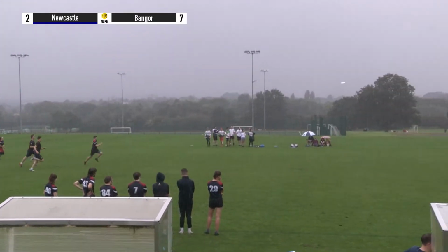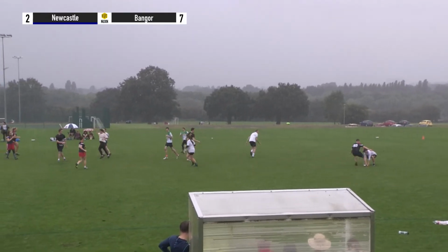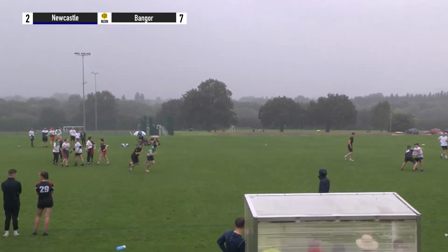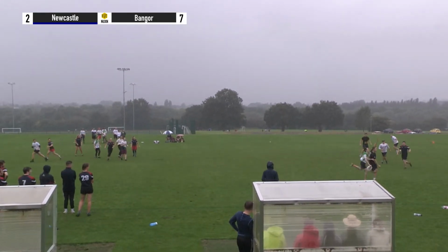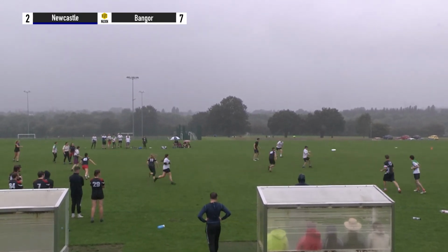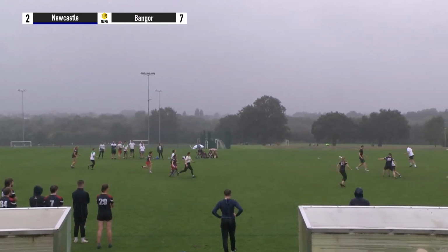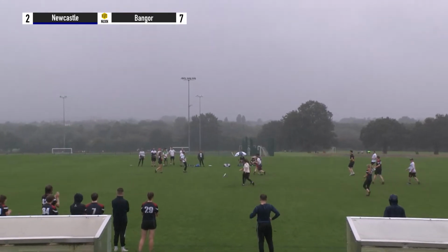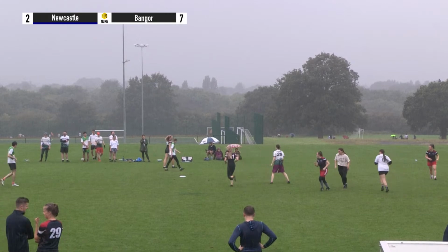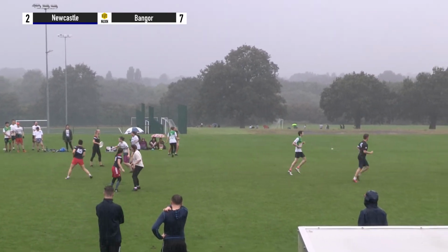So the second half is underway with Newcastle on defense and Bangor almost dropping the ball. Setting up in vertical stack once again. Somehow reeling the disc in despite the tight defense. Bangor opting not to go for the deep shot, instead going to the front of stack. But an unfortunate drop gives Newcastle the disc back. Atkinson will pick up.